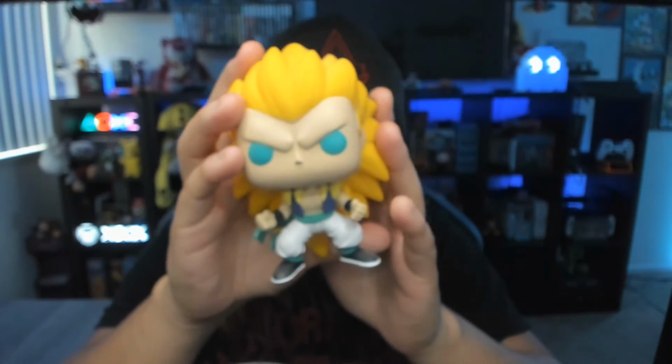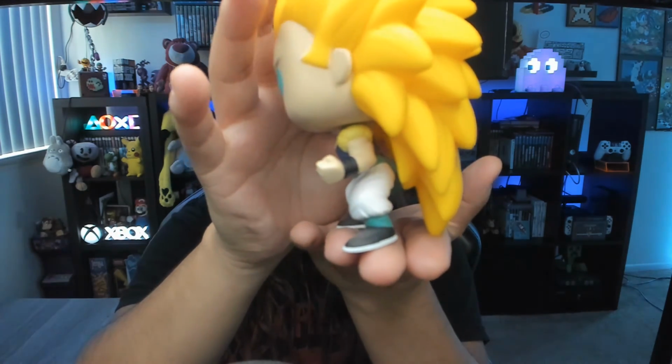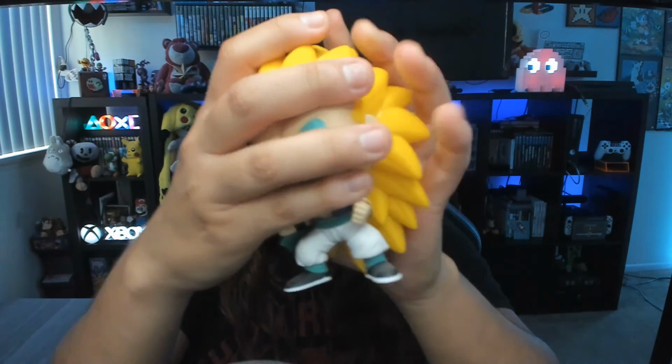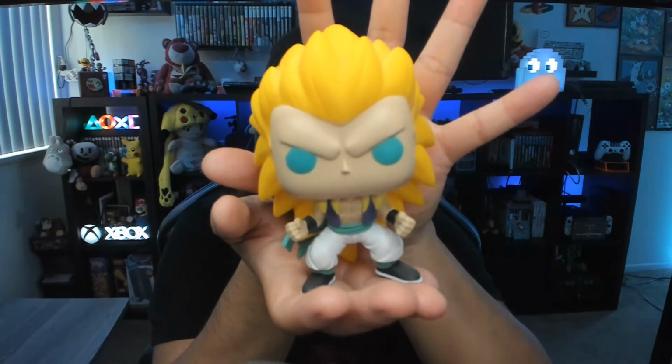I really like Dragon Ball Z, so I decided to pick this guy up. He doesn't have a stand. His hair acts like a stand, so he doesn't really fall. And his head is so massive and so heavy because of all these hairs that it's nice that they thought of not putting a stand but using his hair as a stand.